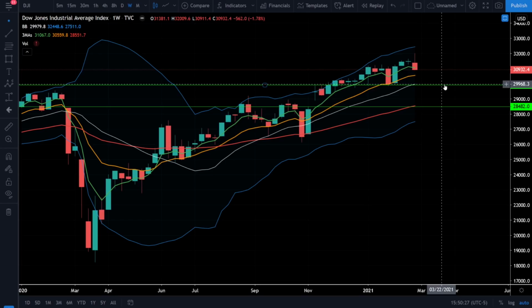Right now on the Dow, we're still looking very bullish, and the trend has picked up lately, and we were forming all-time highs this week before we saw some selling near the end of the week.